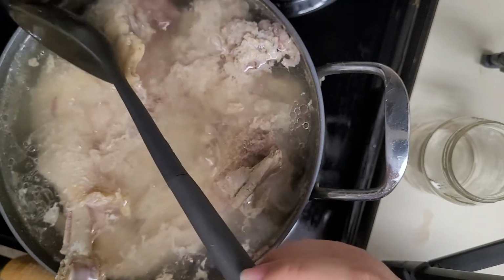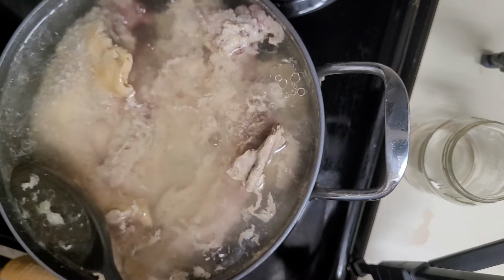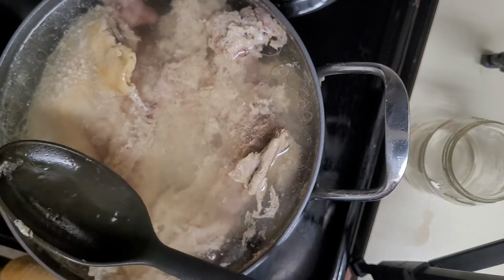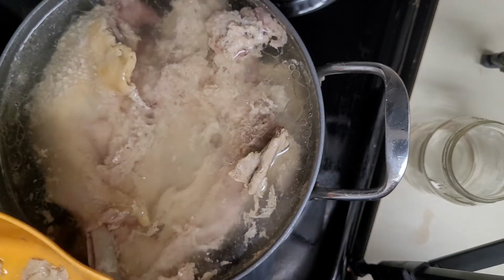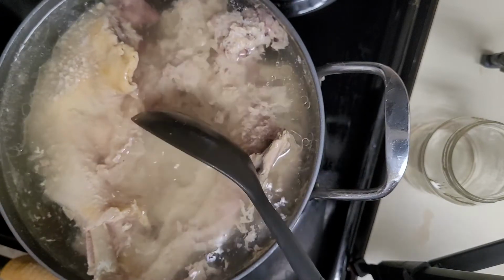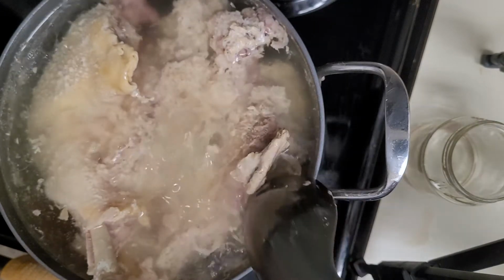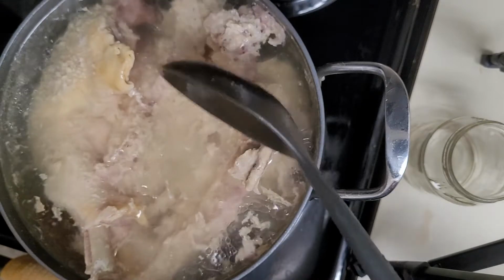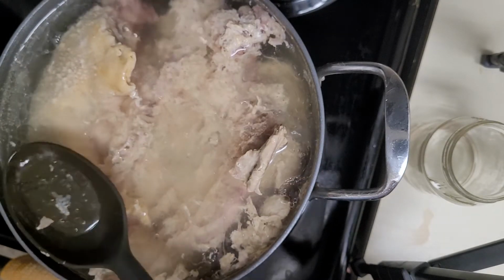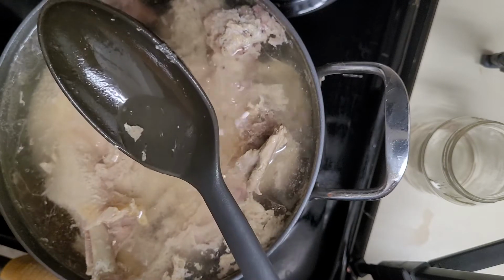And yeah, it looks like I didn't really have a ton to get off of here. Another thing to mention, while this is boiling or simmering, you don't really want the water level to drop down too much. If it starts to get too evaporated, you can just go ahead and top it back off with some more water. I think I'm going to let this go for at least another hour to make sure everything is cooked, because this is a large pot with a lot going on in it.